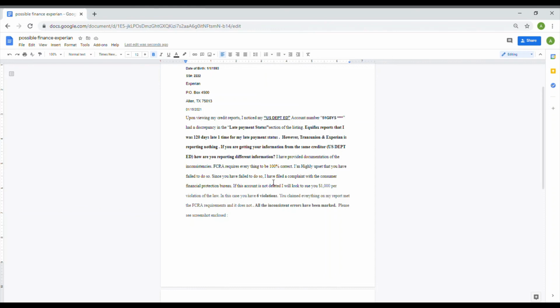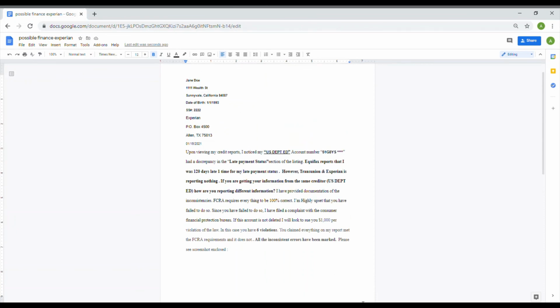Since you have failed to do so, I have filed a complaint with the Consumer Financial Protection Bureau. If this account is not deleted, I will look to sue you for $1,000 per violation of the law. In this case, you have 6. So this is how you add the other violations. You claim everything on my report has met the FCRA requirements, and it does not. All inconsistent errors have been marked. Please see screenshot enclosed. Sometimes I would add the screenshot onto this letter. In this case, because it's a little lengthy, all I have to do is go back to my Paint drawing tool area, print that page out, and enclose it with this letter.